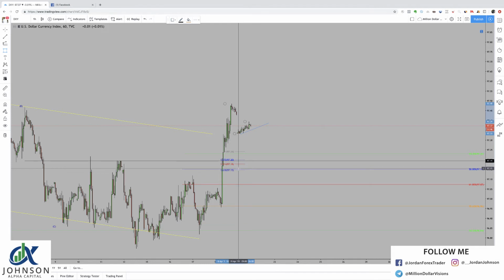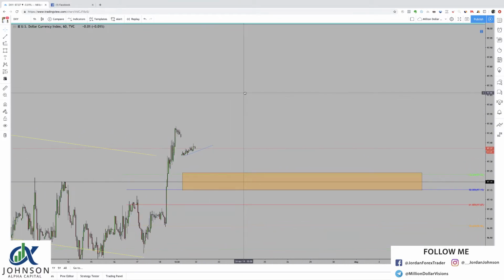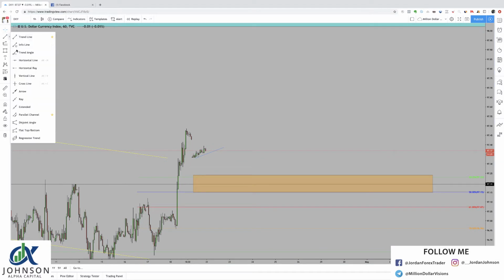So pretty much, let's just give a bigger area of where the market might come before we start to see price go up to the upside. This is an area of where I will look to get long.